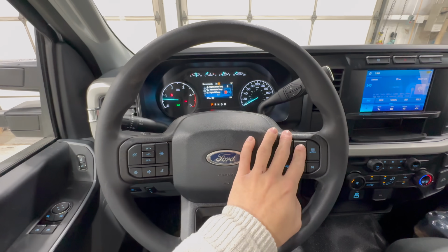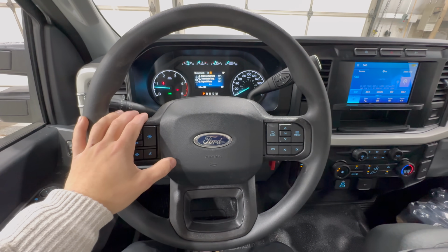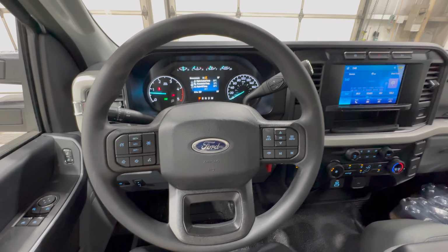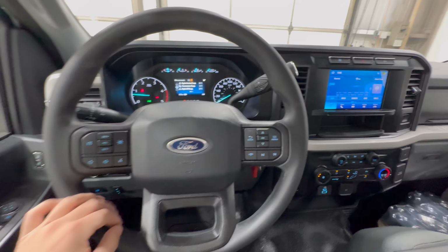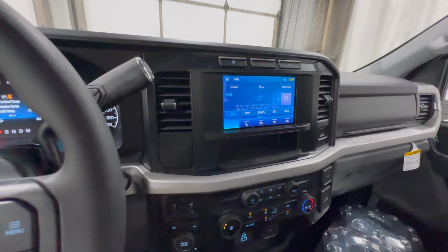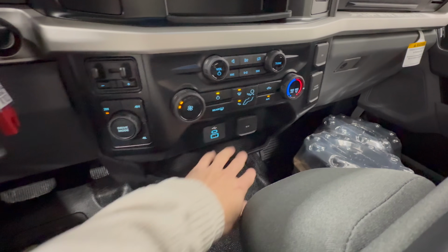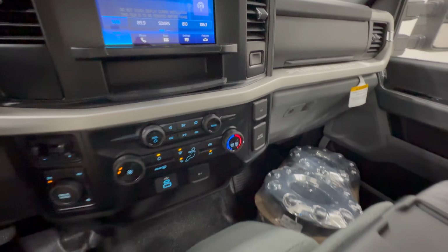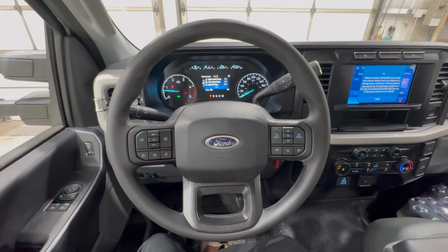But now that we're inside here, again, this is part of the main difference why you would get the smaller chassis like this F-600 versus a medium duty. Way nicer interiors. This is a much more modern vehicle. You got a nice 8-inch display there with Apple CarPlay, Android Auto. Got your climate control down below here. You got rear defrost and a bunch of different charging outlets. You got an inverter outlet right there, 12-volt connectors. Just in general, a much more comfortable, much more modern vehicle.